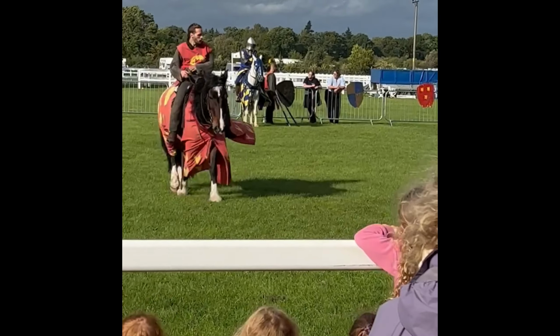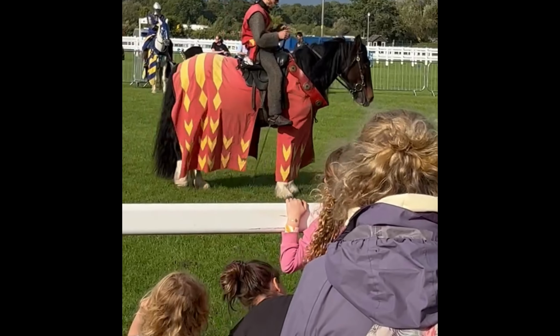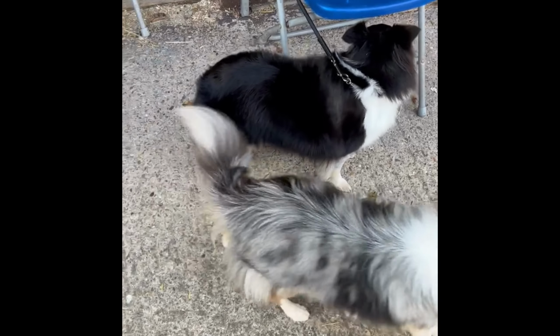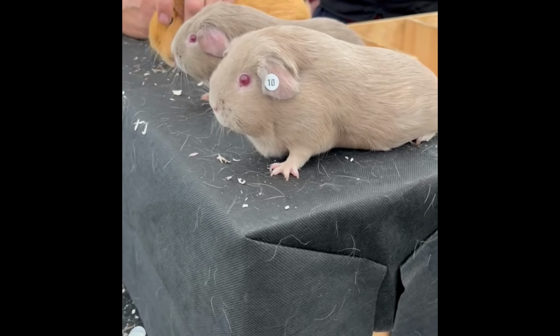The highlight for me was definitely the jousting. Very comedic, very good to watch. I could have spent ages seeing this. But it wouldn't have been fair to stop by the animals without looking at all of the dogs on display. They have different varieties, and you get to handle and pet them, and ask lots of questions. So we really did enjoy that. But now on to the best self.